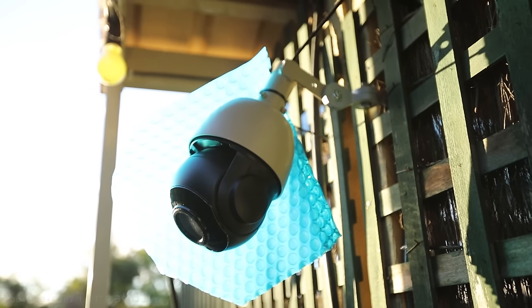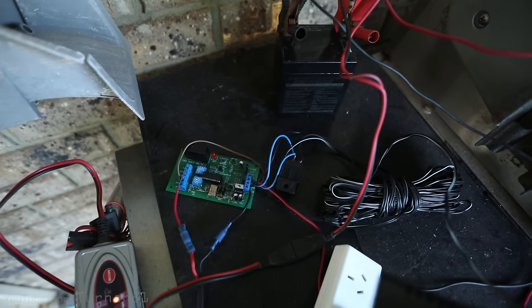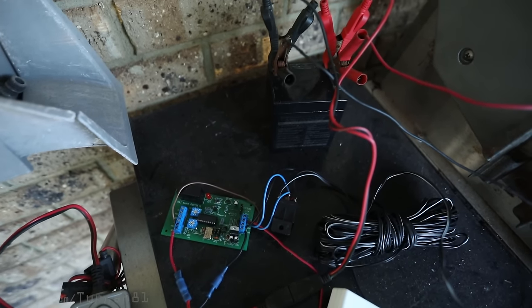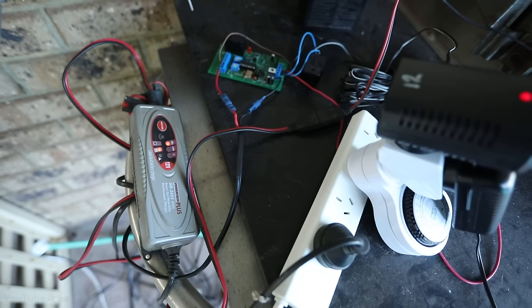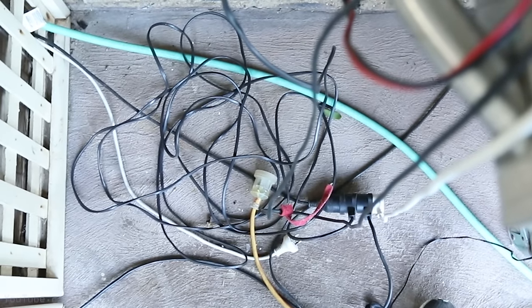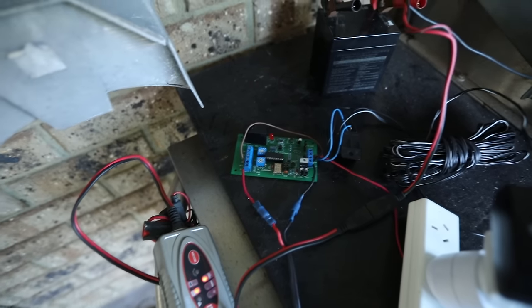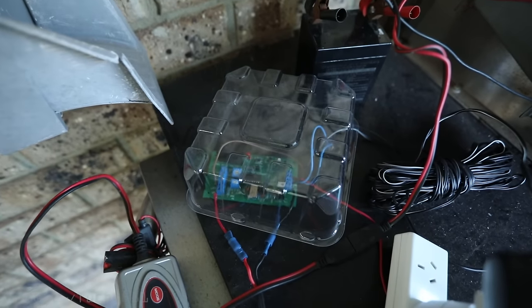I've also set up a pan tilt zoom camera so we can get some nice close-ups of the tree to see what's going on. And there we go, there's our full controller setup, including some power stuff and wires there, a battery charger to keep the battery topped up, and we have wires all over the ground to make it look nice and busy, like something important is going on, which it is. And then in true cat repellent style, we have some waterproofing on the circuit board.